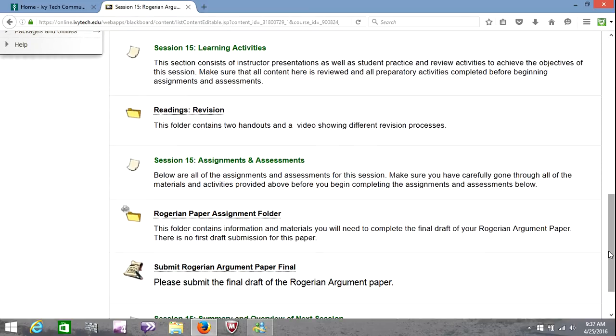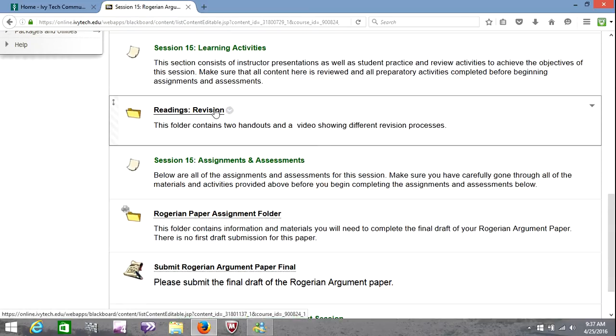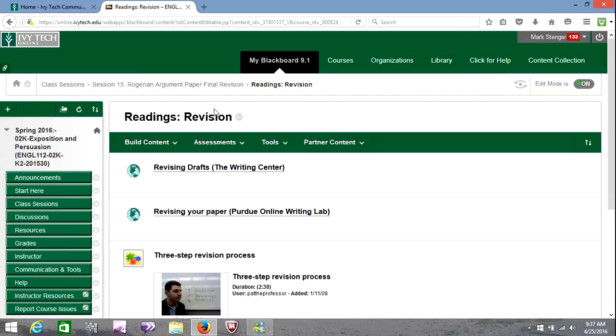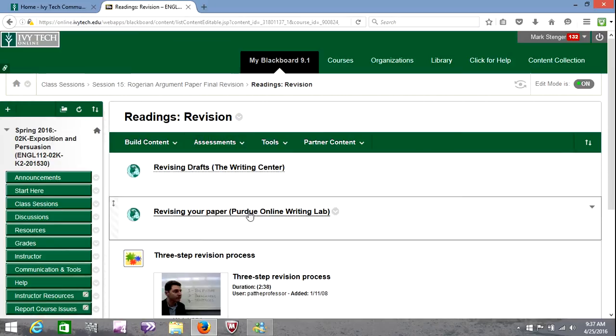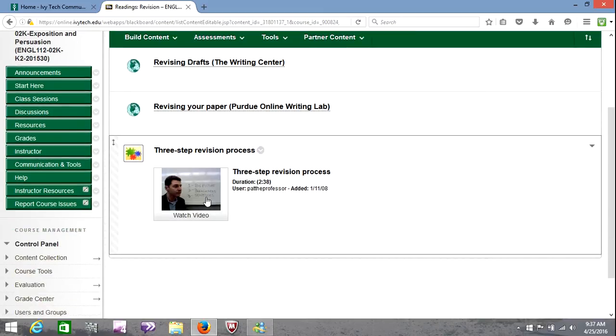To help you get to that point, there are a couple of readings in the revision folder, but these are ones you've seen before. There's nothing new here: revising drafts from the Writing Center and revising your paper from Purdue OWL. Likely, you've already read these before. There's also a very short video. I think this is only a couple of minutes. There it is, 2 minutes and 38 seconds that you can watch as well. But what else can you do besides looking at these two articles and watching this video?